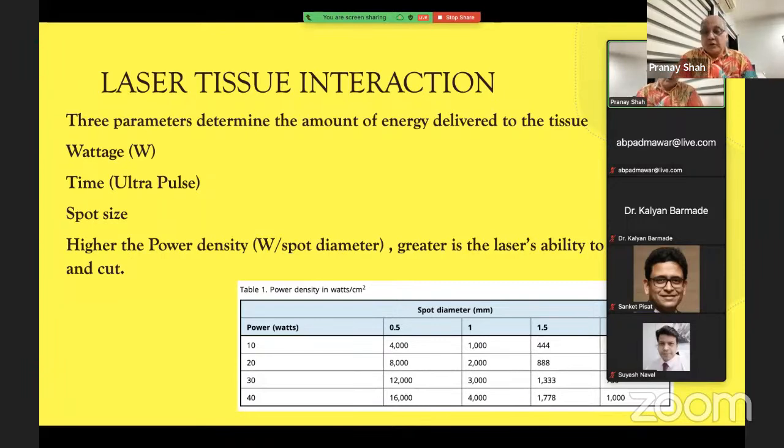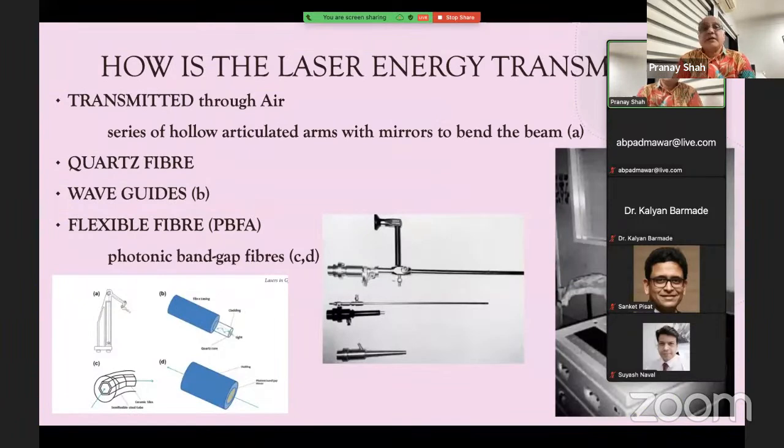The carbon dioxide laser is transmitted through air. The beam is directed to the operative site through a series of hollow articulated arms and mirrors to bend the beam. The beam can be focused on a spot by using lenses, which are moved by using a joystick. The argon, Nd:YAG, KTP, and diode lasers are transmitted through a quartz fiber. Newer developments like the waveguide and the flexible fibers allow carbon dioxide gas laser to be passed through a fiber, making it more convenient to use.